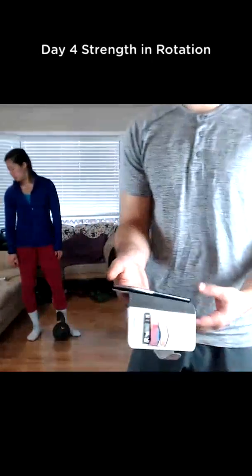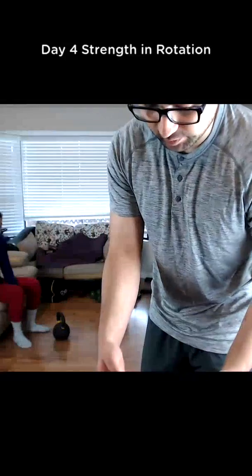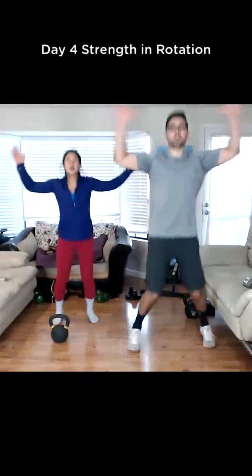Like I said, this app is pretty awesome. Using TrainCentric, real quick, I can just program the intervals. 45, 15, and then I've just been resetting it after every time we do it. But all right, first exercise. Let's get going. Jumping jacks. Just normal jumping jacks. 45 seconds.